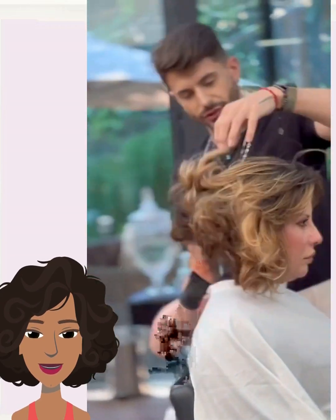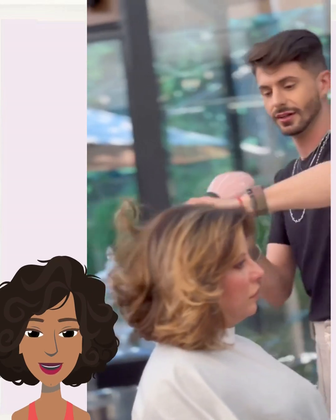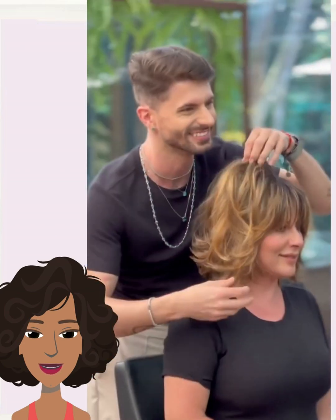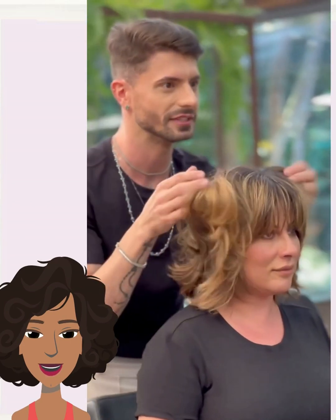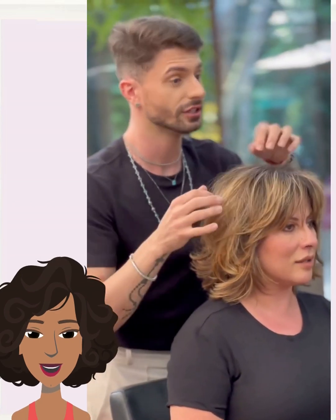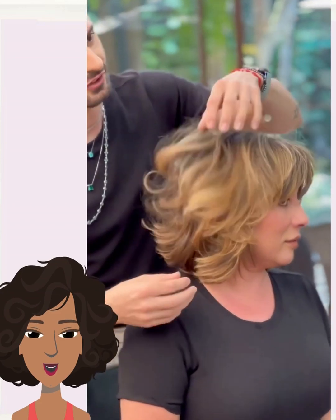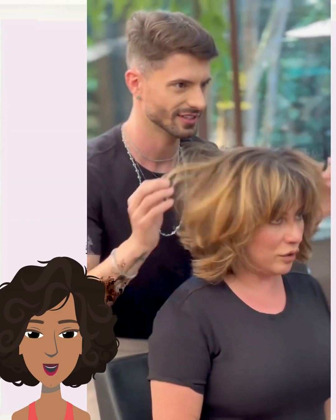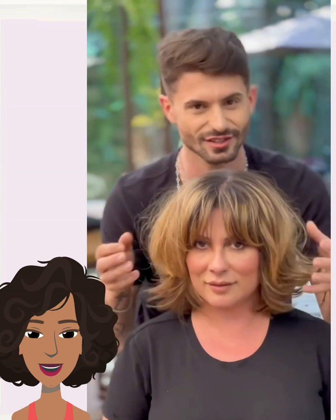Ooh, beautiful volumized bob for the next look. Look at that color. And she does have some bangs here to kind of frame out the bob. This one features a lot of volume within the style. That color looks breathtaking. Beautiful dimension.